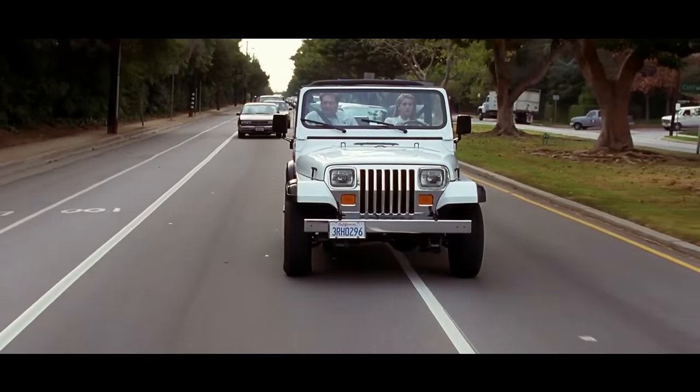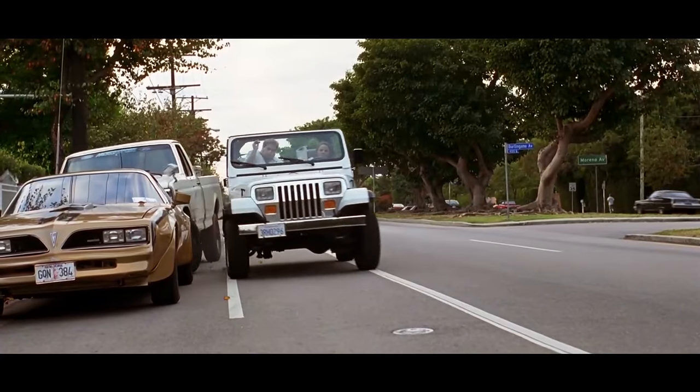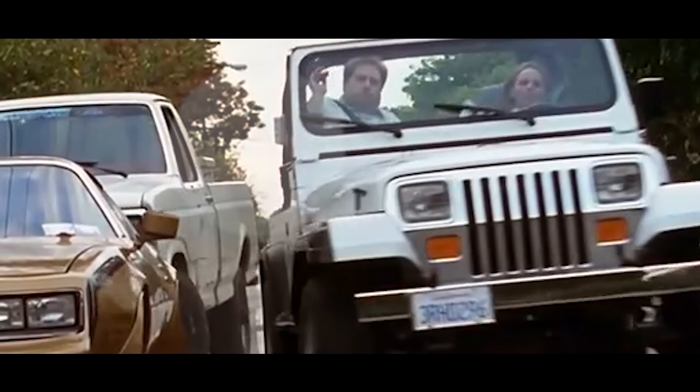During Cher's driving test, the teen is so distracted by the other events in her life, she runs into another vehicle and destroys her side view mirror, causing it to fly off.